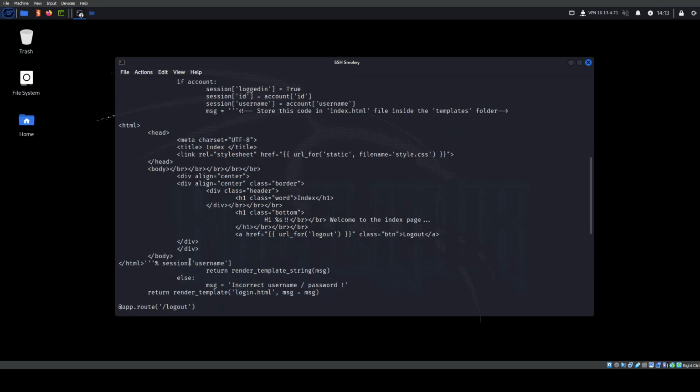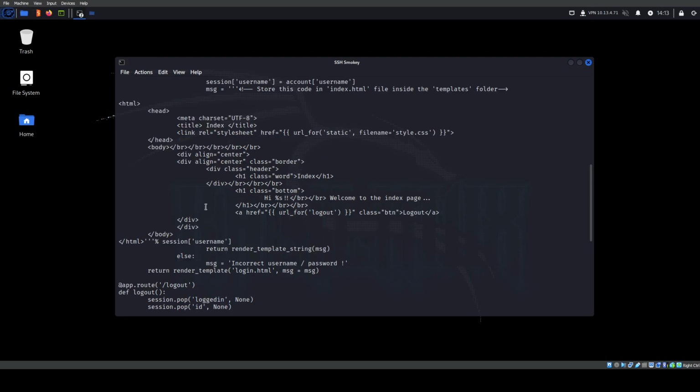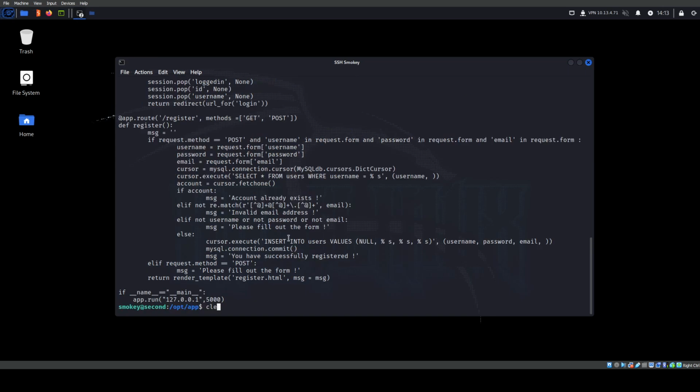So if you're familiar with Flask, there's a vulnerability called server-side template injection, right? And this is almost like a second order server-side template injection, hence the theme second. So you have another second order. But if you didn't know, I'll show you how you could have possibly found it.